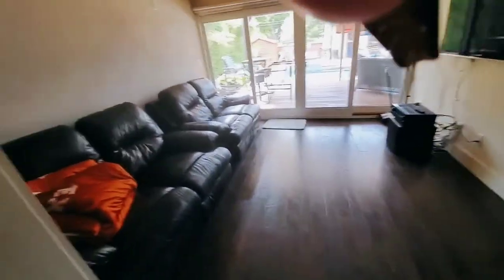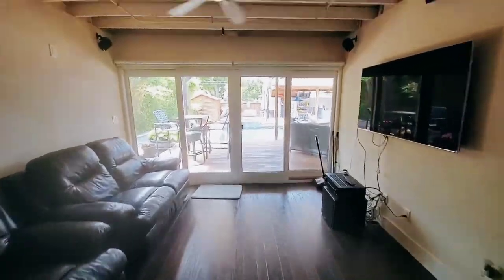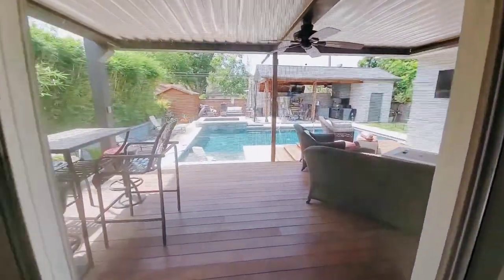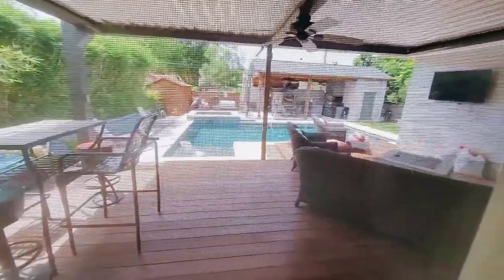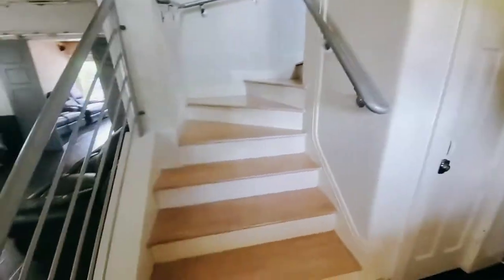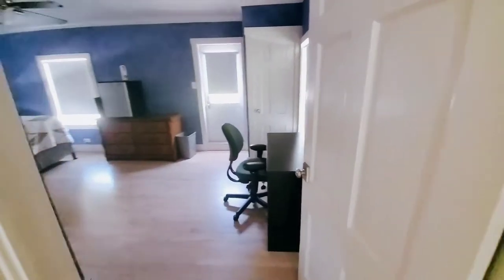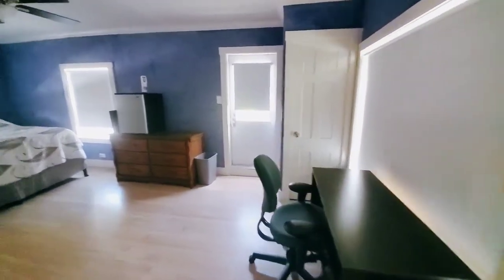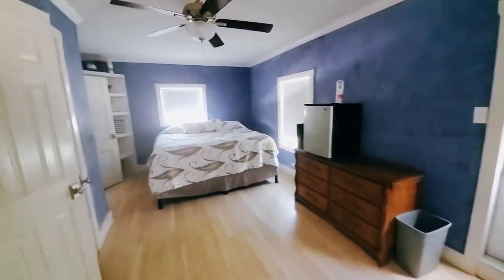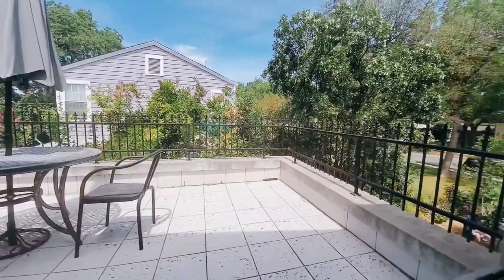The second living room is more like a media room with electric recliners and surround sound. Now check out the backyard. This is the backyard oasis. I'll show you a better view later on, but let's go upstairs. To the left, you have the king bedroom. It does have a nice little balcony right outside this door. We hardly went out there, but it's nice.